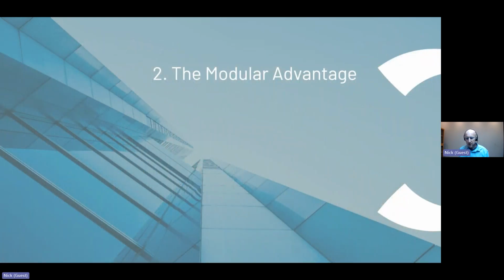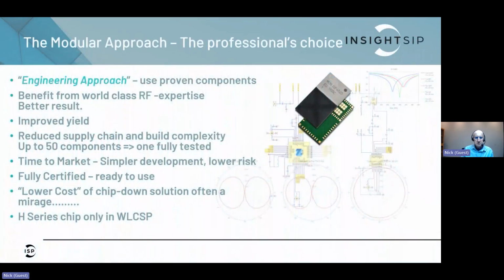So just talking a little bit about why modules, what advantages modules give you. I'd say we see it very much as an engineering approach. You've got a proven component that works, it's tested, it has multiple points inside. So you're getting the benefit of all our RF expertise, and RF is basically what we do. So you should get a better result with our modules than you're likely to get from designing yourself.